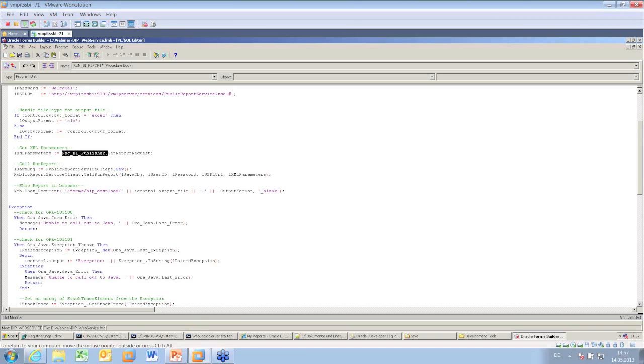Then we run the report and we display the document from the virtual directory. Of course, this solution can also be improved, and we'll work on it to make this solution better and better.